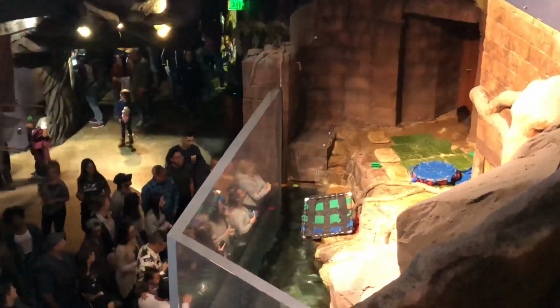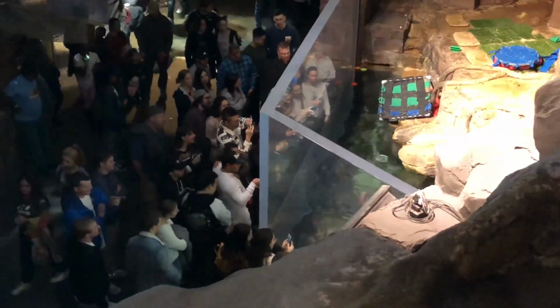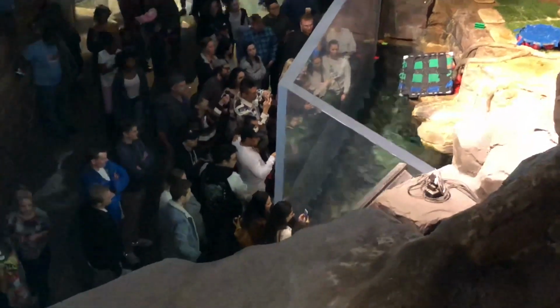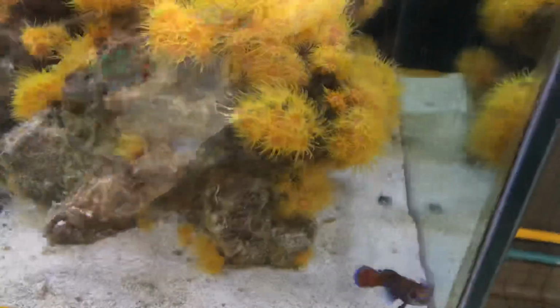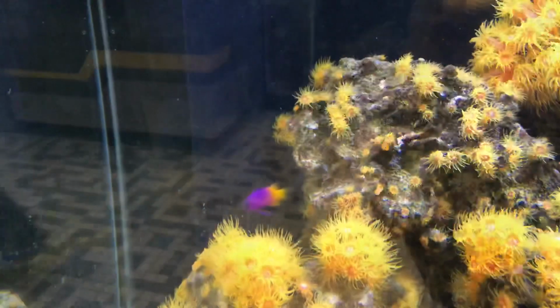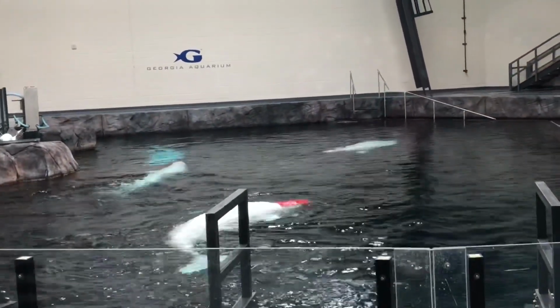And those were the sea otters. If you had watched the film Finding Dory, you can find them towards the climax scene. Some ornamental fishes inside the fish tank. That was a very colorful one. The beluga whales are one of the main attractions in this aquarium.